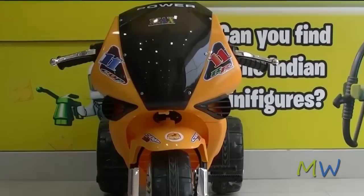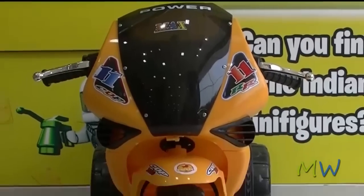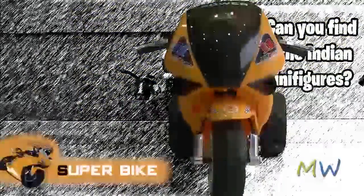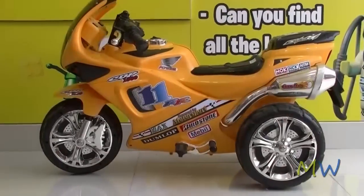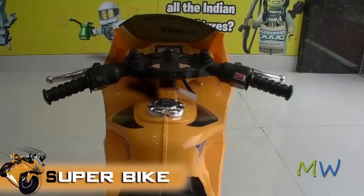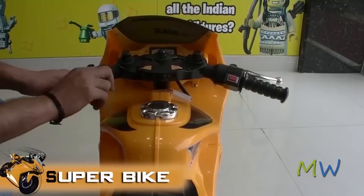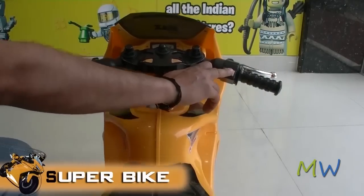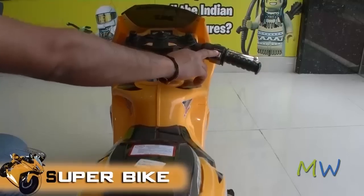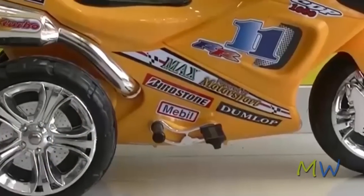Hello kids, here is the three-wheeled yellow superbike for you guys to race on. See how beautifully it is made, and here is the ignition button of the bike. And here is the drive modes of the bike, the forward and the backward mode. Push it to the forward and press the accelerator button here, and your bike actually starts going forward. And put it on the back mode and press this accelerator, and it actually starts going back. Wow, it really looks amazing.